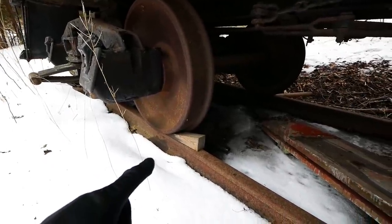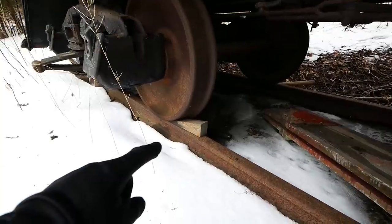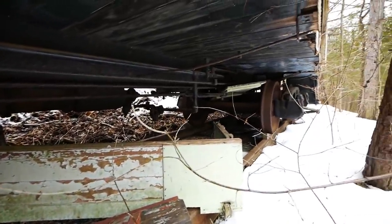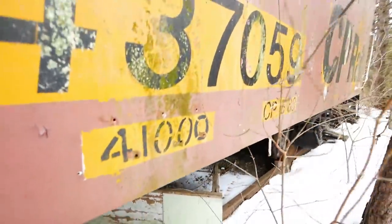They got a wedge. That's how this train is sitting here. You don't want to pull the wedge out, maybe it'll roll down the hill. I doubt it. This thing's not moving. This thing's probably rusted. Oh, there's a few of them there. Yeah, it's probably still rusted. It's not going anywhere.